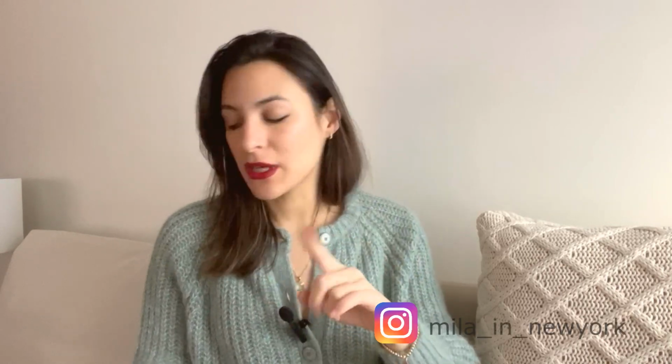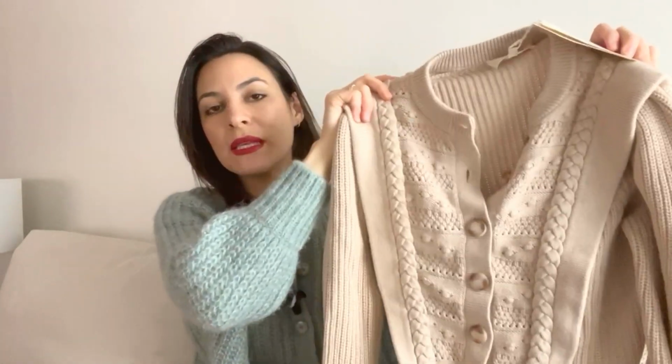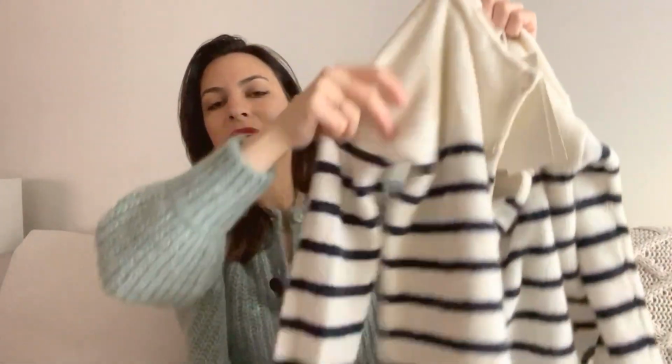So today I am going to be reviewing 4 pieces for you. However, in this order, I got a few more things, so I decided to split the video. And next week, I'm going to be sharing with you the Rebecca cardigan, which is this beautiful piece here. So I'm going to be talking about that next week. But I have some photos on my Instagram, Mila in New York, in case you haven't followed me yet.